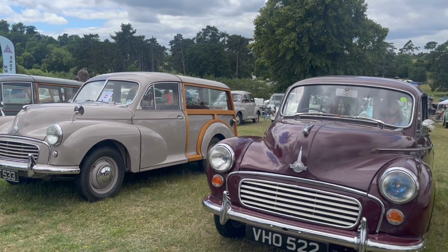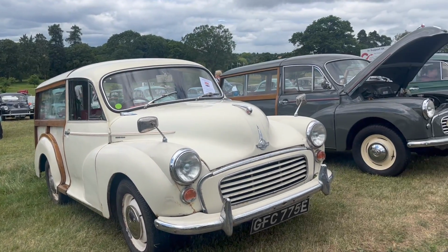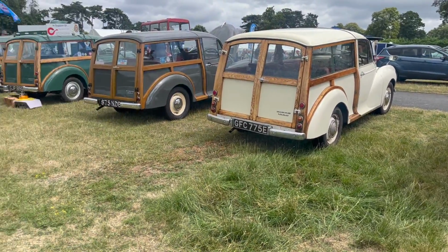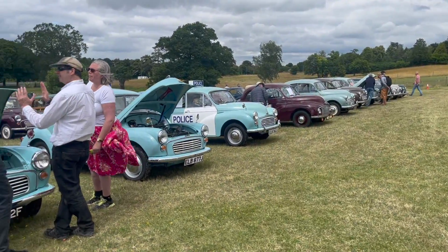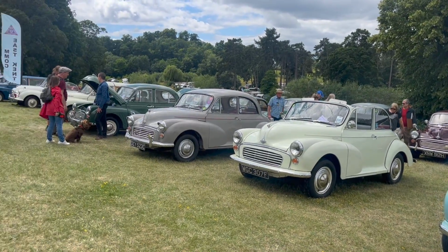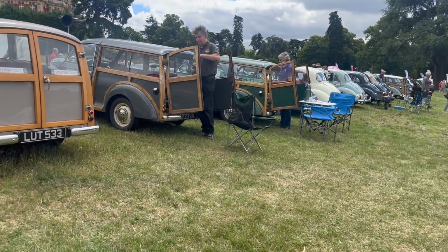We've chatted to a few owners, but I know that one of the key questions that people are going to ask is how many Morris Minors are there? Well, I did a bit of sleuthing to find this out, and I read online that 700 Morris Minors from around Europe were booked in to come to this show. But bear in mind, that wasn't all that came, because people turned up on spec and they said, oh, I've heard about it late, and they turned up.